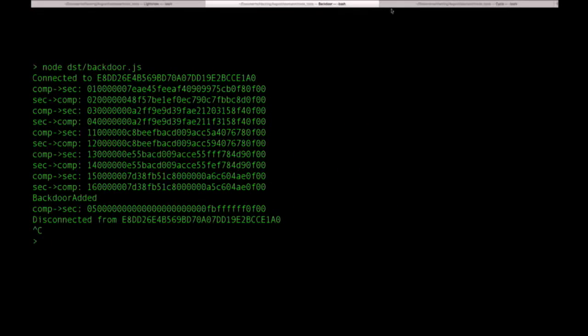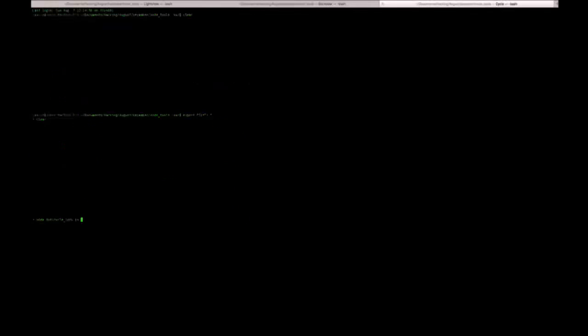So we know we're connected to the lock. We know we backdoored the lock. Let's see if we can just cycle the lock. So I'm just going to try to open and close the lock as that guest user.